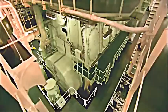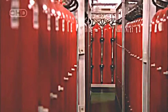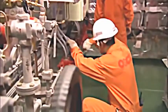Meet me down at the CO2 room. The CO2 room. You read over? No copy. Each week, the Atlanta's crew carry out an intensive fire drill. A fire in the engine room is the most dangerous of all and cannot be fought with water. Fighting an engine room fire requires a different strategy. This room is filled with hundreds of bottles of carbon dioxide, which can be directed automatically to the engine room via a network of sprinkler systems, starving the fire of oxygen.